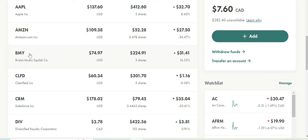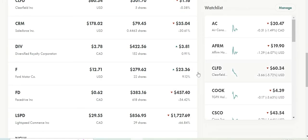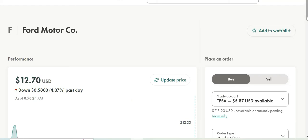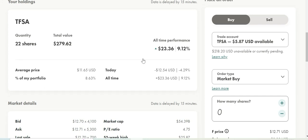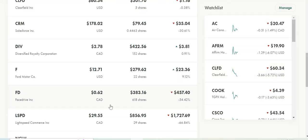Bristol Myers, yeah, maybe I buy some, but this company, Clearfield Asset Management, I'm really waiting to load up on that company too. I also want to buy more Ford. I bought Ford at I think $9 or $10, and I think a couple weeks back, Ford went up a little bit too, to like $11. I should have bought more, but I wasn't sure where the market was going. As you can see, my average price on Ford was $11.65, so I need to buy more of that. And most of the companies on my list, I'm probably gonna end up buying more.